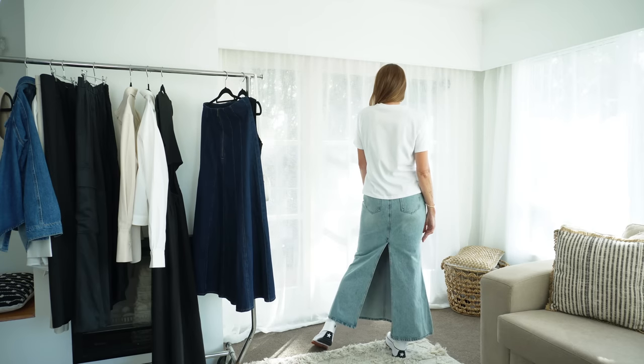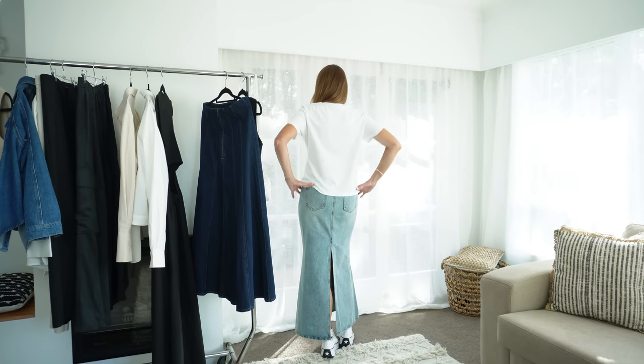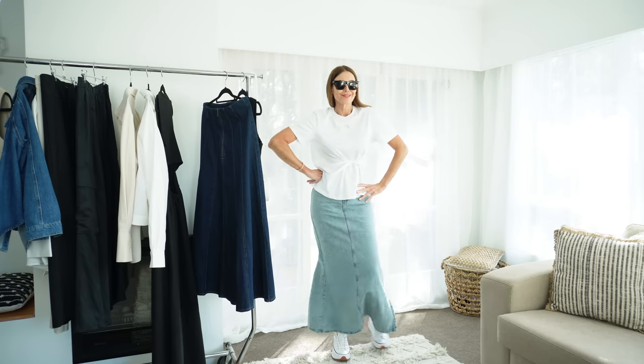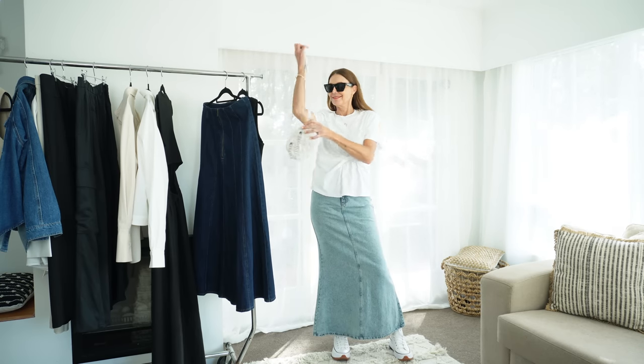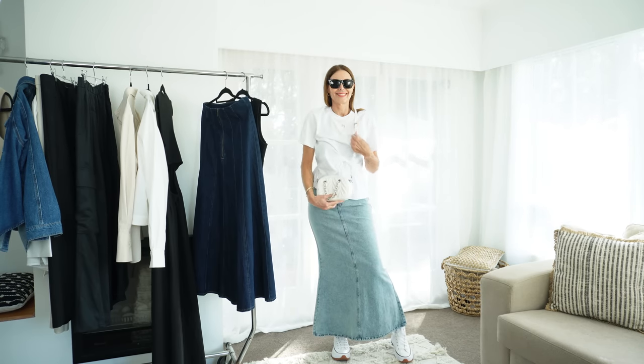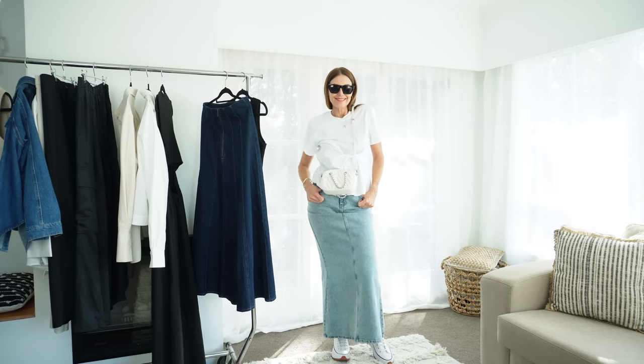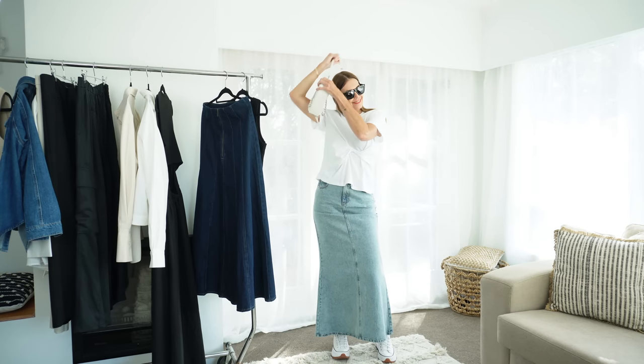And I've just teamed it here with a white shirt. A skirt like this is versatile because you could easily dress it up or wear it more casually, as I am here. And you can team a skirt like this with just about anything, including a leather jacket, a bomber, a blazer, and wear it with sneakers like I have here, or you could wear it with some little ankle boots or sandals. It'll work with a crop top, you name it.